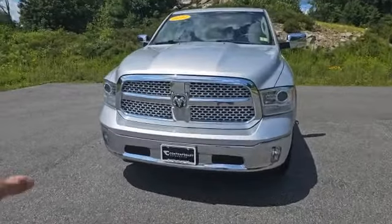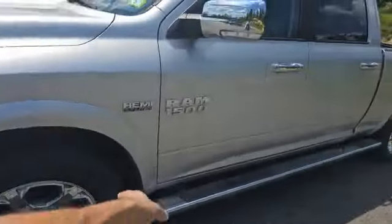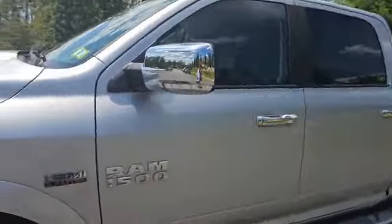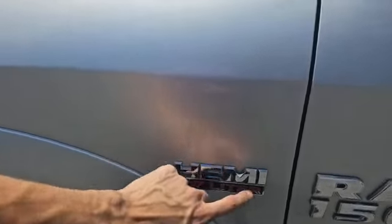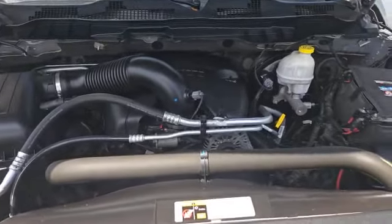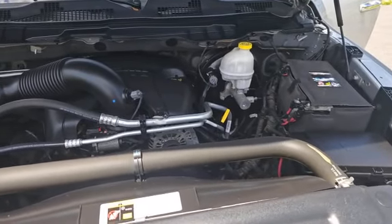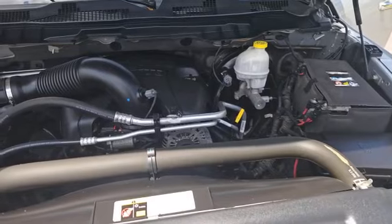Alright, now starting off with the tour, automatic headlamps as well as some fog lamps down there, beautiful chrome rims, chrome side steps, and chrome mirrors. And right here you'll notice the 5.7 liter Hemi badging, which is letting everybody know that under here, the truck is boasting a 5.7 liter V8 Hemi engine with 395 horsepower and 410 pound feet of torque, which helps this truck tow up to 8,000 pounds.